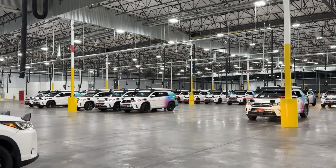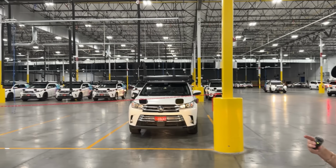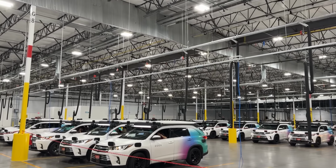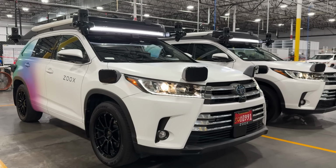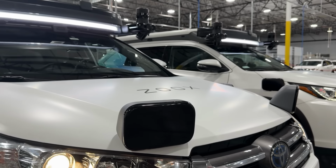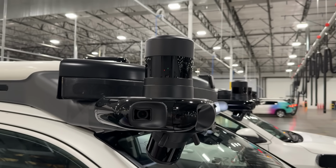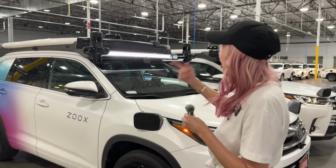All of the testing stuff for the last 10 years. Oh my God, this is crazy. 10 years in the making, hundreds of cars to be able to map everything out just so that we can have autonomous taxis on the road. As you can see, these test vehicles have the same tech that's on the robo-taxis, right? So you've got the radar, the LiDAR, the cameras, the long wave infrared sensors. It's got a lot going on.